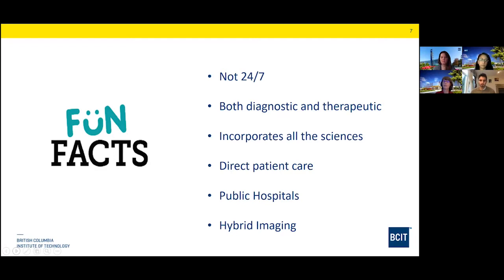Public hospitals. There are no private nuclear medicine clinics in BC. All nuclear medicine technologists work in a public hospital belonging to a union, where there are great wages and benefits.